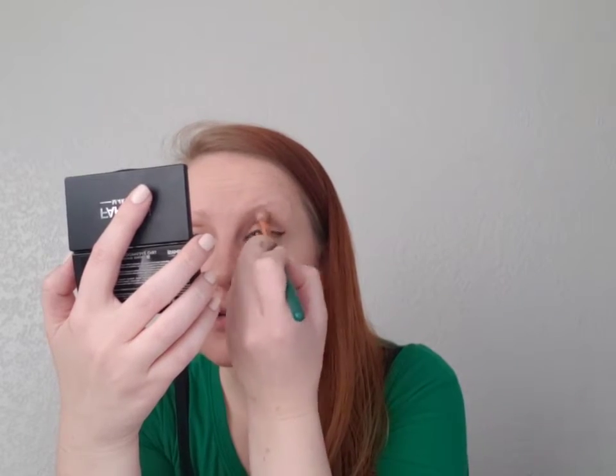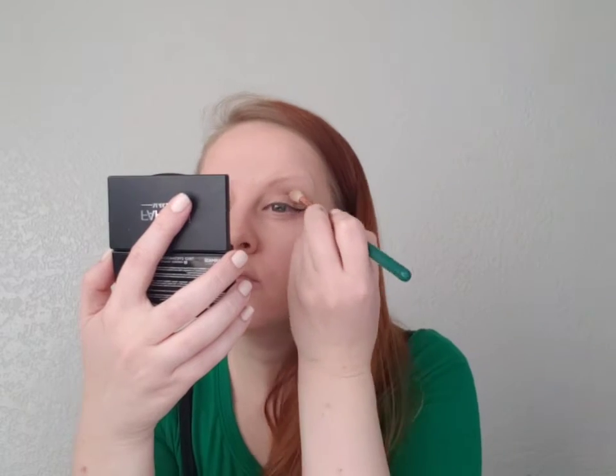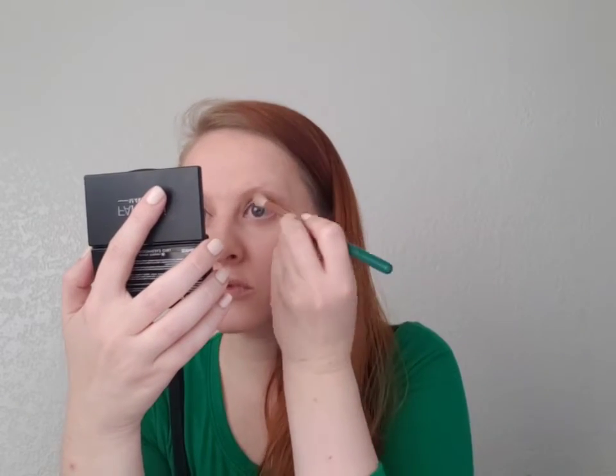Because remember, we have hooded eyes and they are tricky little things. We have to pretend that our crease is way up there, because if we actually put stuff in our crease, it just does not show up. So it's just the curse of having a hooded eye, which is fine. There's ways to do every single type of eye, and it works out fine.